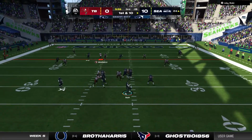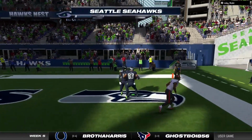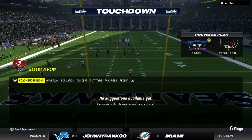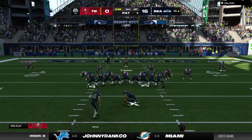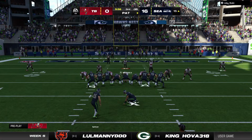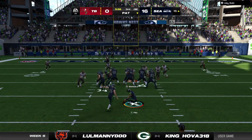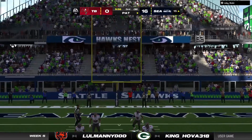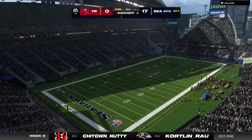On first and 10, Bush. And he's got it. Touchdown, Seahawks. Noah Fant, a 24-yard touchdown. And the Seahawks are able to stretch out their lead. Extra point right down the middle. And that makes our score 17-0.